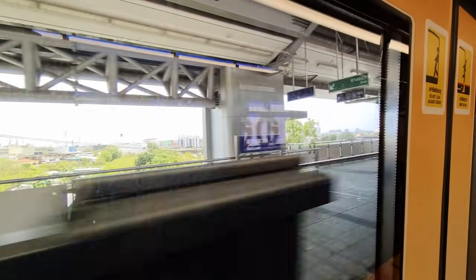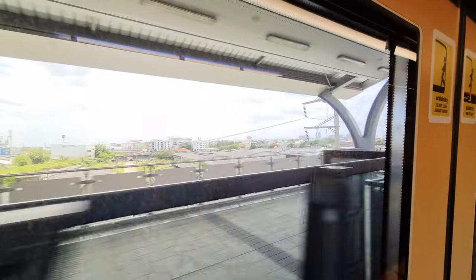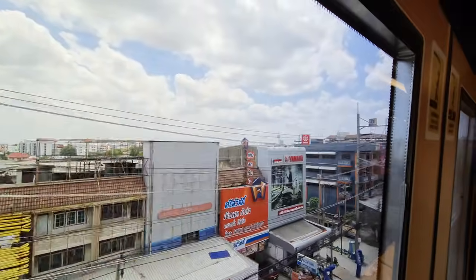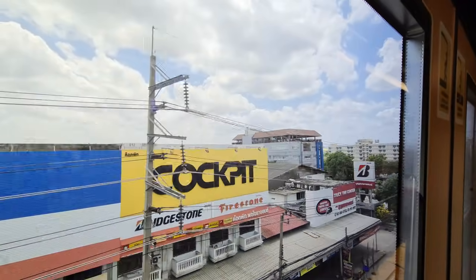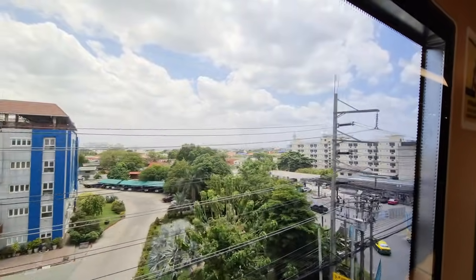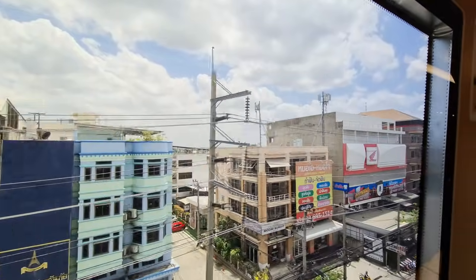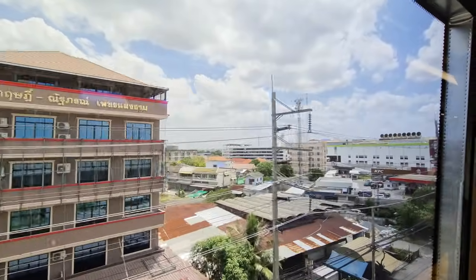So this train line goes through three provinces. We are starting here in the Samut Prakan province. There you see the view tower of Samut Prakan. And then we'll get into the Bangkok province. And the last station, the Kuh Khot station, is in Pathum Thani. Pathum Thani is also where you find the Rangsit malls.